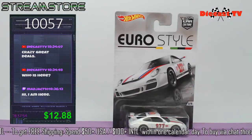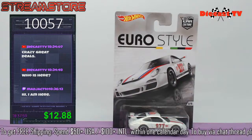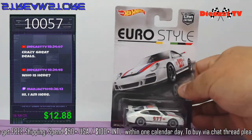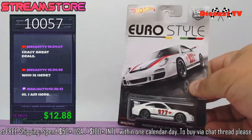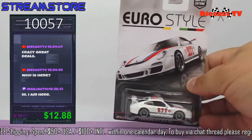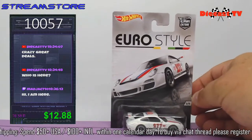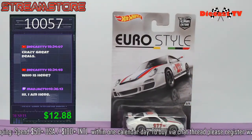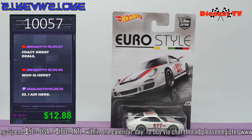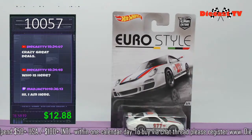Ross the Boss here with some Hot Wheels premium style. Hot Wheels Car Culture, Euro style. Cool looking Porsche I got for you today. Check this out. Porsche 911 GT3 RS. You gotta love this on the track. I used to watch these on the track in Dubai when they were running around. They're awesome. They always had that Porsche Summit there. Pretty cool. If you want to get this for your own Summit at home, it's very simple. Put the number 10057 in the chat.